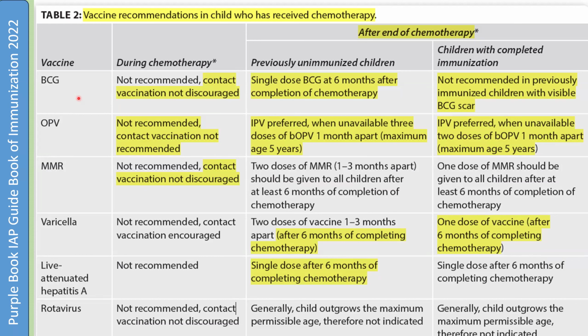Rotavirus. Rotavirus is not recommended. Contact vaccination is not discouraged. After the end of chemotherapy, in previously unimmunized children, the child generally outgrows the maximum permissible age, therefore not indicated. After completion of immunization also, it is the same. There's one thing very interesting here. Rotavirus vaccination is not discouraged in contacts, while OPV is not recommended. Why? Both of them can be transmitted. But I think because OPV causes paralysis, while rotavirus just might cause diarrhea, they're not discouraging it.